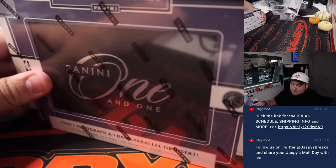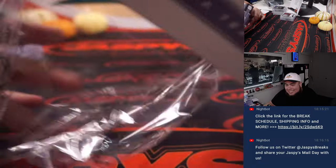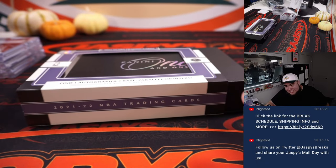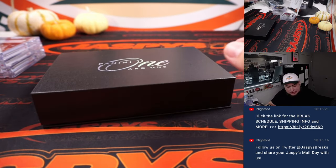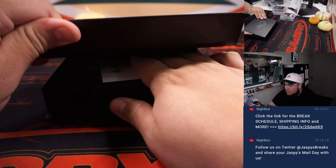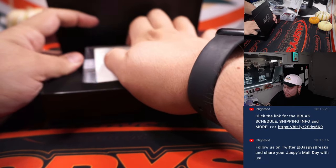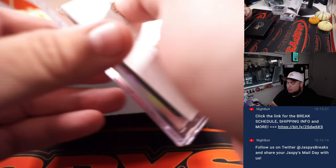Alrighty, folks. Last box. I know there's been a lot of hitless teams, but since there is only 10 boxes, 2 cards per box, only 20 cards total potentially, there was going to be at least 10 hitless teams. But it feels like there's a little bit more though, because there's been a lot of duplicates, whether it's autos or base cards at least. But still appreciate it, guys. When you do hit though, you do hit some nice stuff though.